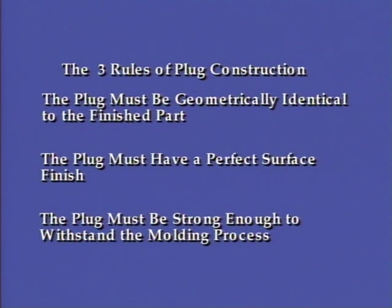Remember, the key to successful molding is to create a perfect plug. It doesn't matter what type of materials are used or how inexpensively the plug is made, but it must meet these 3 criteria. A plug as large as the one demonstrated in this video might be archived so that if additional molds were necessary, the master plug would always be available. If you know that the plug will be saved for future use, build it even sturdier so it will survive multiple vigorous mold releases.